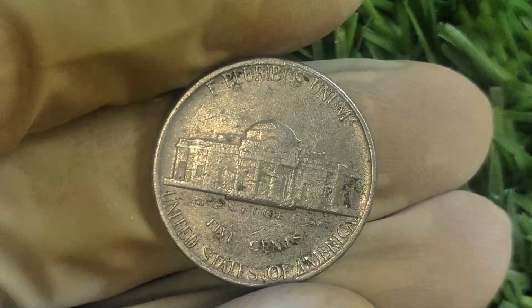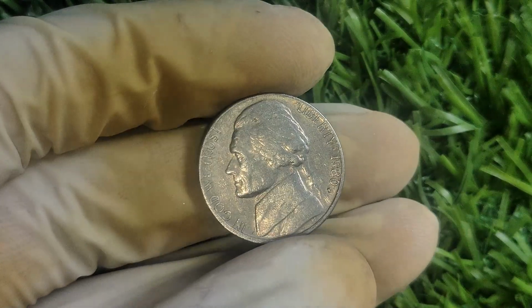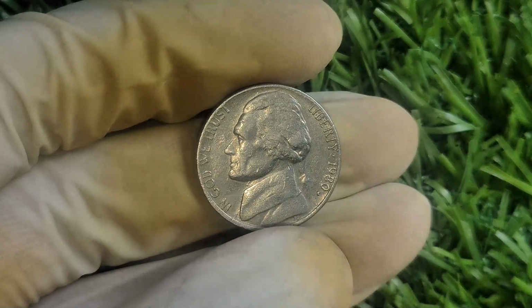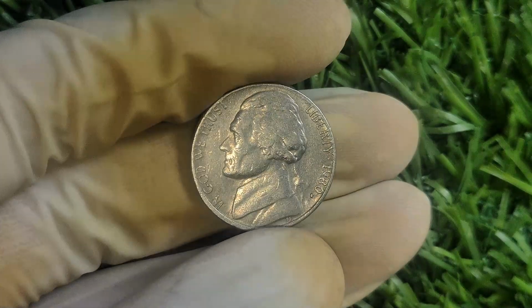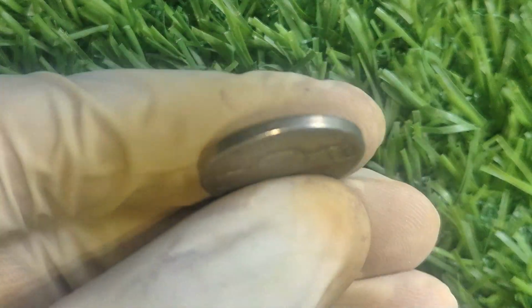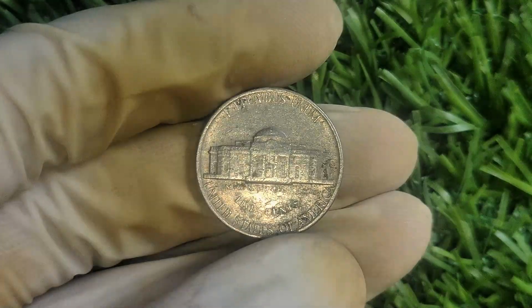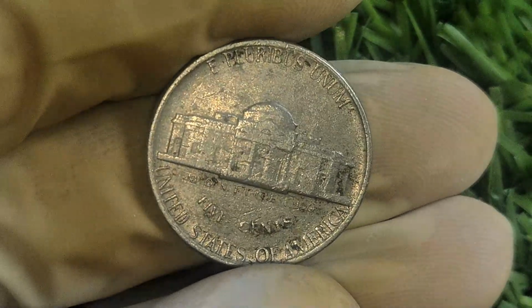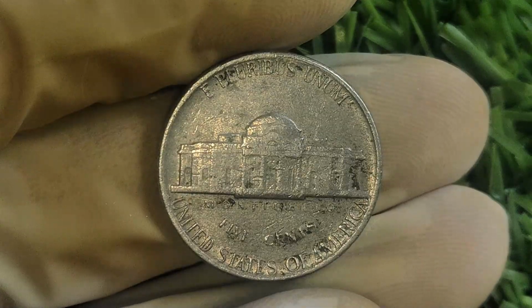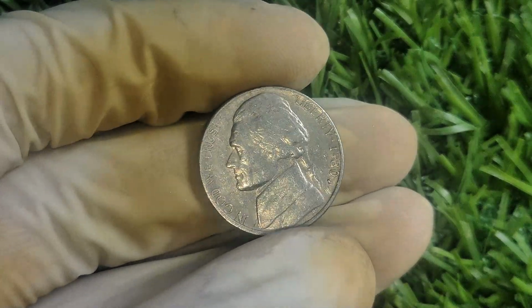Now, I'll bet you're wondering how to check if your 1980P Jefferson Nickel is worth that $1.5 million. Well, start by looking at the details. Make sure the coin has the telltale signs of doubling, especially around the letters and the image of Jefferson. And if you think you found something, don't just take my word for it, get it professionally graded. A certified coin grading service can give you an accurate idea of its worth, and trust me, the investment is worth it.